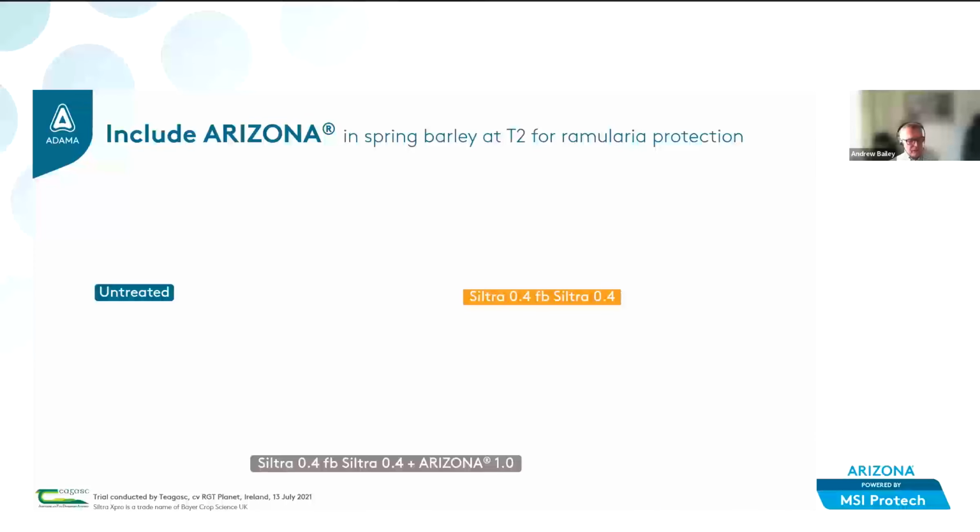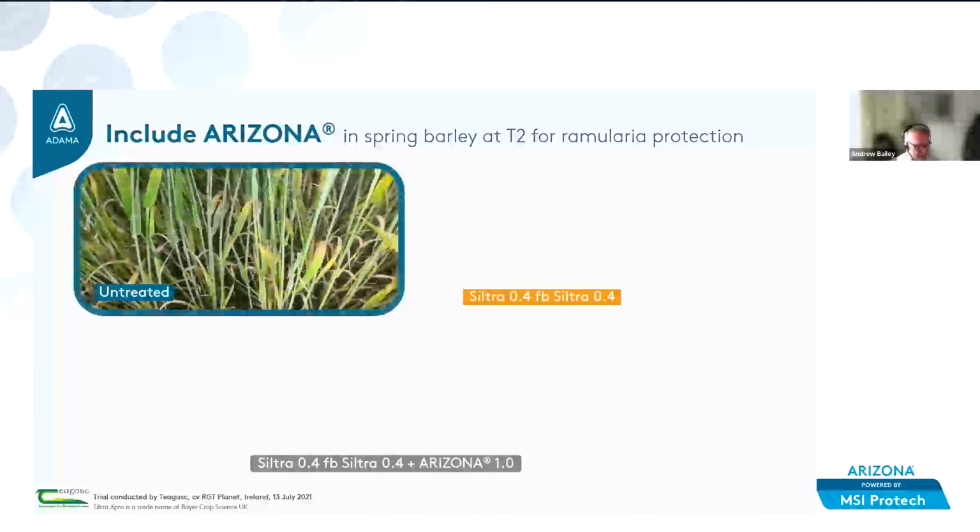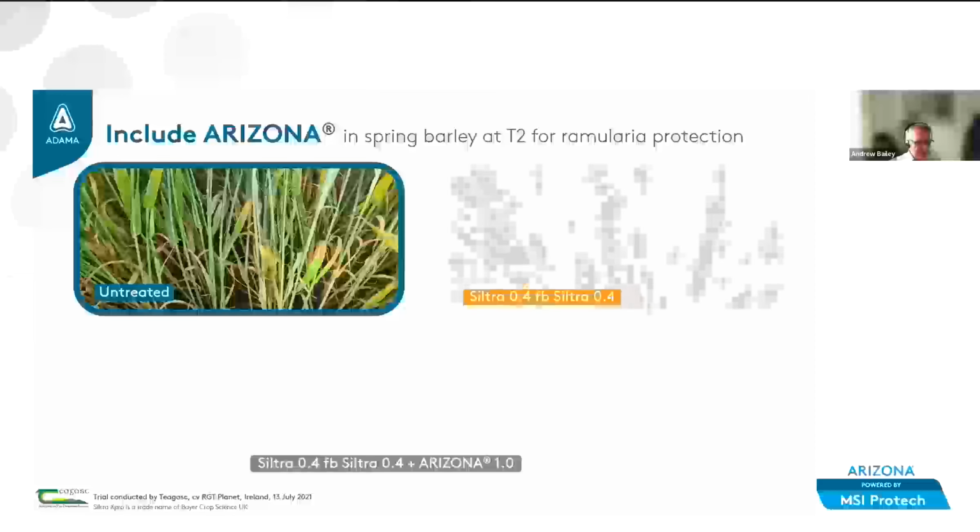And I think I've got an example here. This is in spring barley. This was in Ireland on Planet. And this is very typical for including Arizona at T2 in spring barley. There's a picture of the untreated. You can see some ramularia symptoms there and some loss of green leaf area.